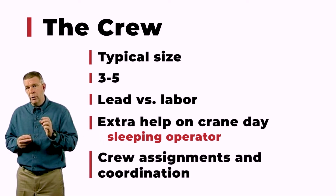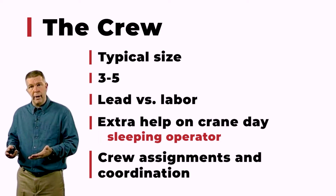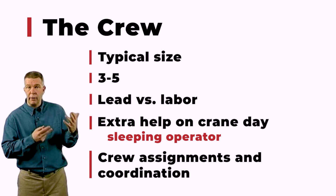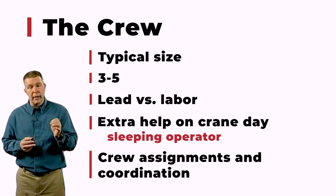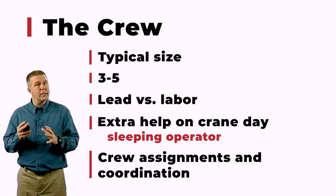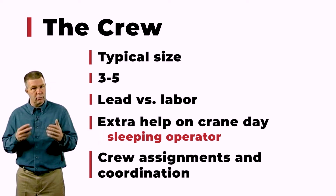A good crew, everybody has an assignment. Everybody knows what they're doing. There's people that are working on the ground doing the staging and the prep and the rigging. There's people up on the roof or up on the deck that are actually setting the panels and doing the work of sealing and fastening. It's the coordination of these assignments that makes sure that these panels go up quickly and efficiently, and that's really what we're all about.